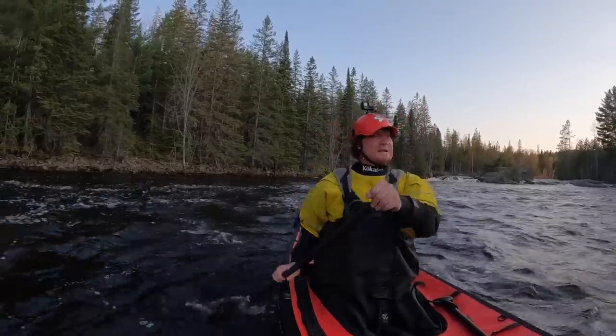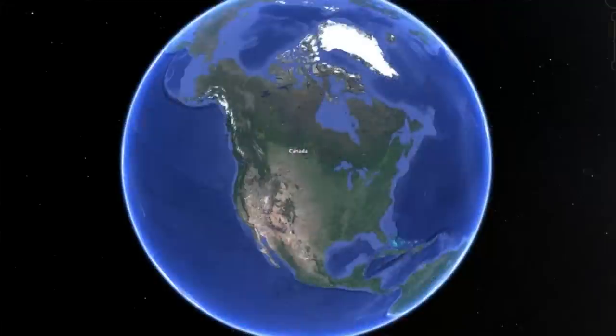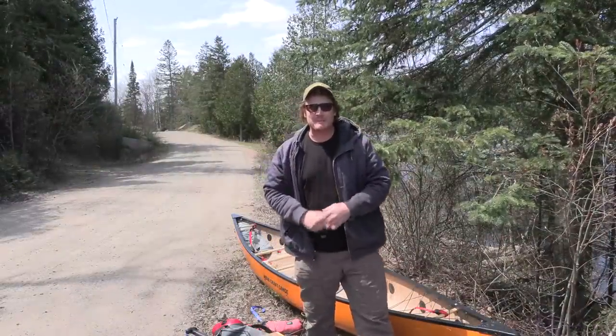Might be able to make it. It's almost dark though. Well, here I am near Whitney, Ontario, and I am going to run the Upper Madawaska River. This is my second try.